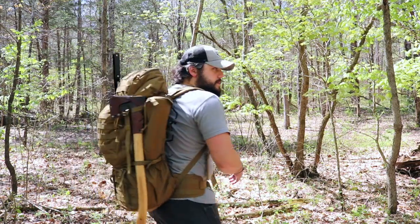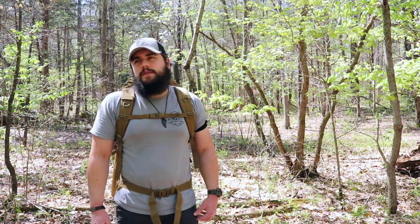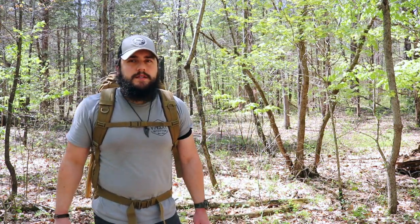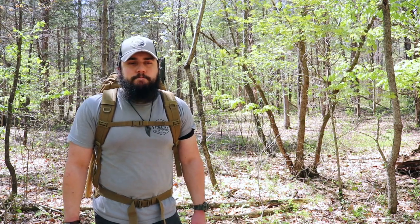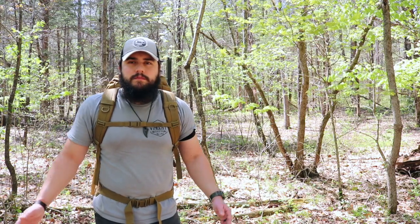Also, this pack that I'm wearing is new. This is, I believe, a 60 liter pack. Great for camp out, plenty of room inside. You could do 2-3 nights easily with this. And I'll show you some of the stuff I have in here. But yeah, I'm just gonna be out here for the afternoon. We'll just campfire and hang out here in the woods.